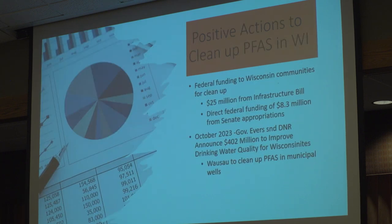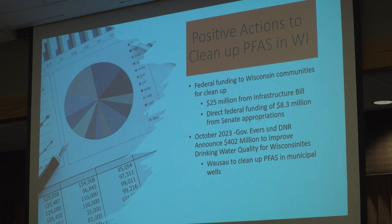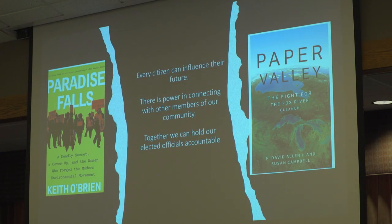So what's happening in Wisconsin? I can't give you all negative news, right? We did get some federal funding, which was wonderful. And just this week, Governor Evers and the DNR announced $402 million to improve drinking water quality for Wisconsinites. Some of that's going to go for lead abatement for lead service lines in Milwaukee, which is wonderful too. And I just made a note that WASA is going to get money to clean up the PFAS in their municipal wells. So progress is happening. That's good. I don't ever want to depress you. I want to make you more aware.